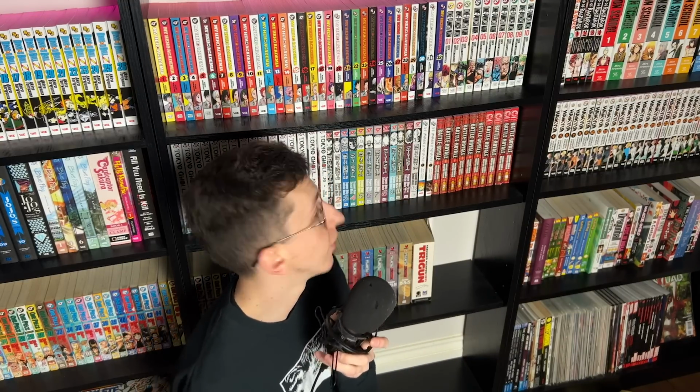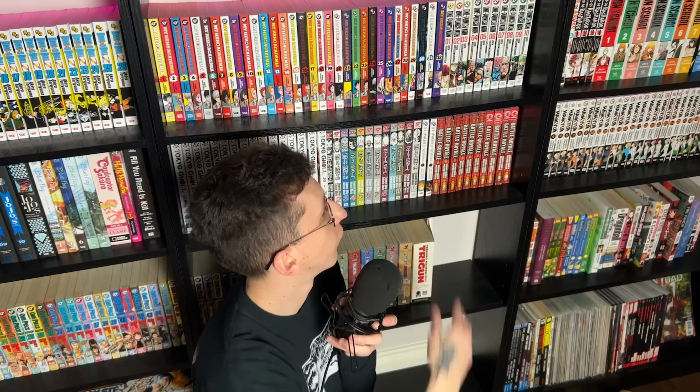And then moving over, we've also got The Promised Neverland volumes 1 and 2, a series that I really want to get into, but I haven't collected any further. And Battle Royale volumes 1 to 10. This is probably one of the rarer series in my collection that I haven't read, but I managed to pick these up for a really good deal. I just need 5 more volumes for it to be complete.